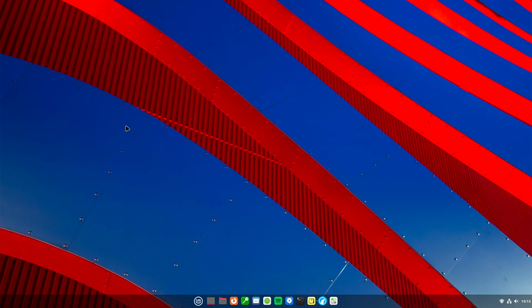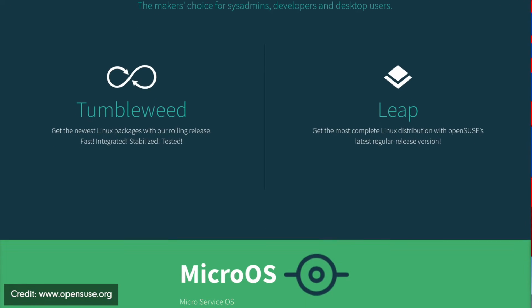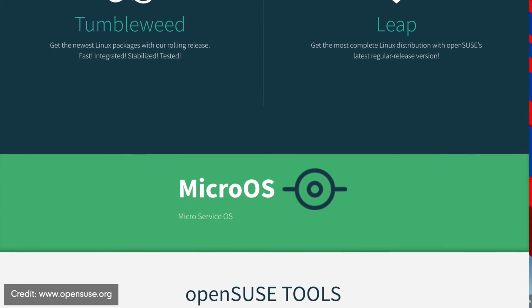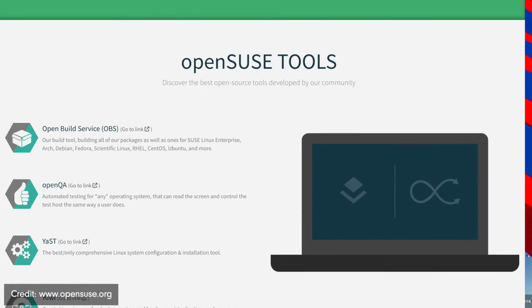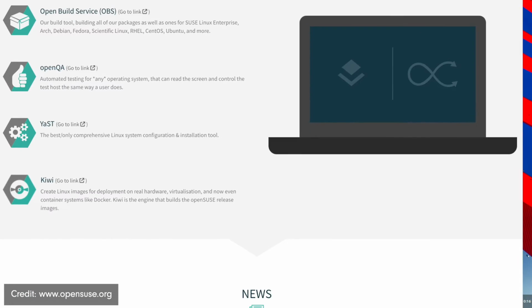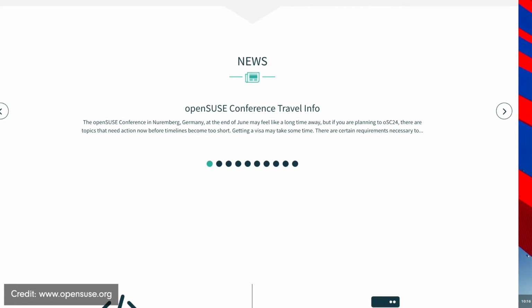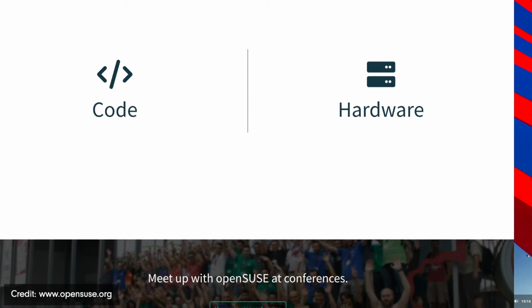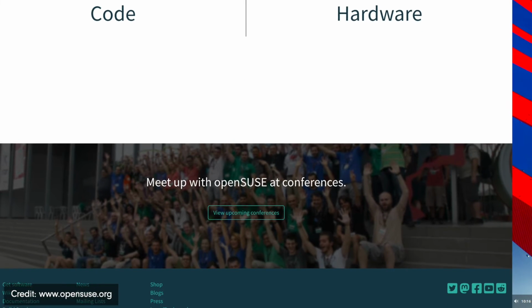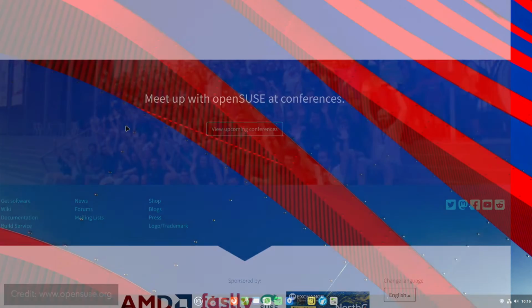OpenSUSE Tumbleweed. OpenSUSE Tumbleweed represents a rolling release distribution that combines stability with up-to-date software. Offering a unique combination of reliability and freshness, Tumbleweed provides users with the latest software updates continuously. The YaST configuration tool, which stands for Yet Another Setup Tool, simplifies system management, making OpenSUSE Tumbleweed an attractive option for both beginners and experienced users.